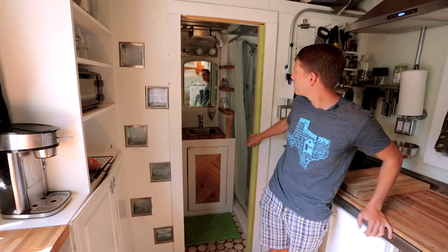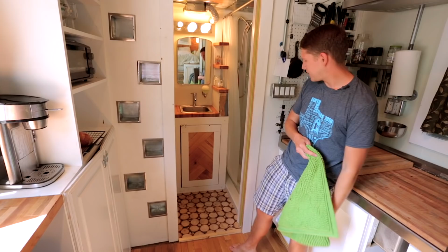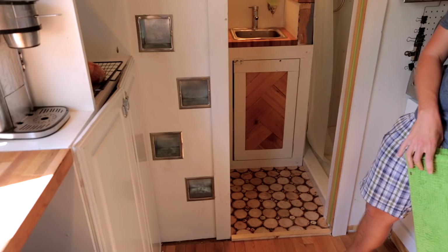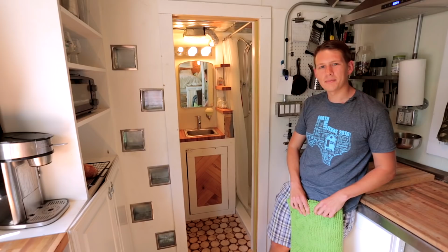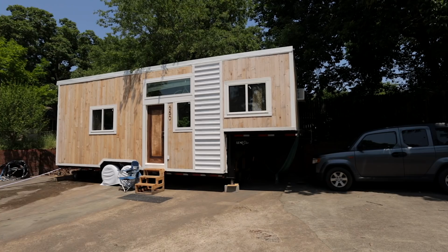Pocket door, big bathroom, a bigger shower than I've had in most of my apartments. My bathroom floor, I actually found firewood on the side of the road and cut it to 3/4 inch, glued it down, and I still need to pour an epoxy over it, but it's just one of those little features that, you know, you can do whatever you want and you don't have to worry about your resale value or what people are gonna think, because I thought it was cool and so I did it.